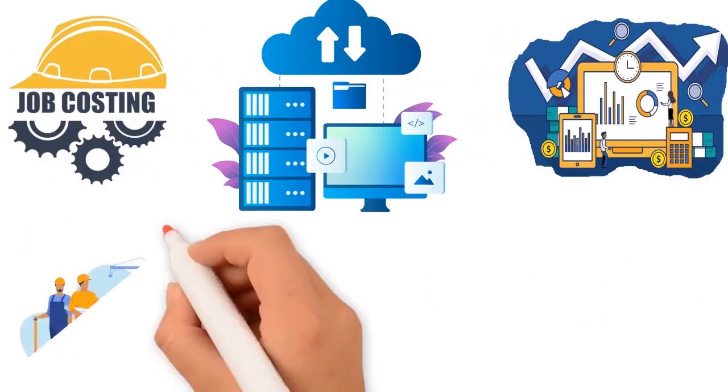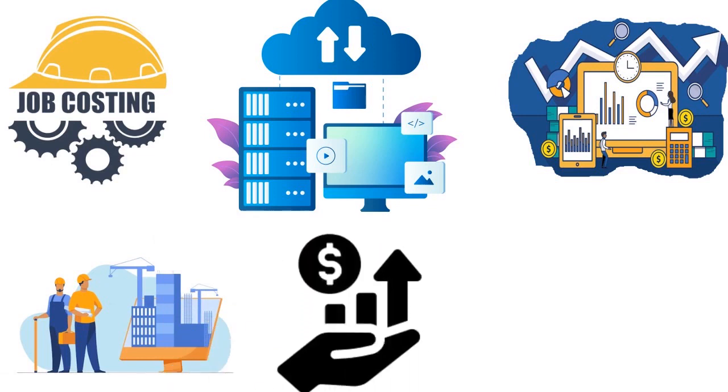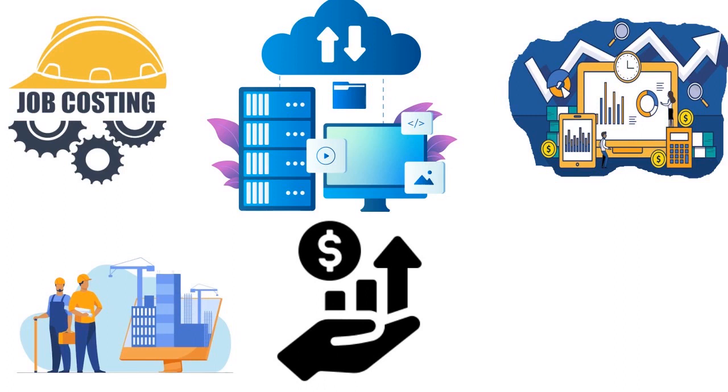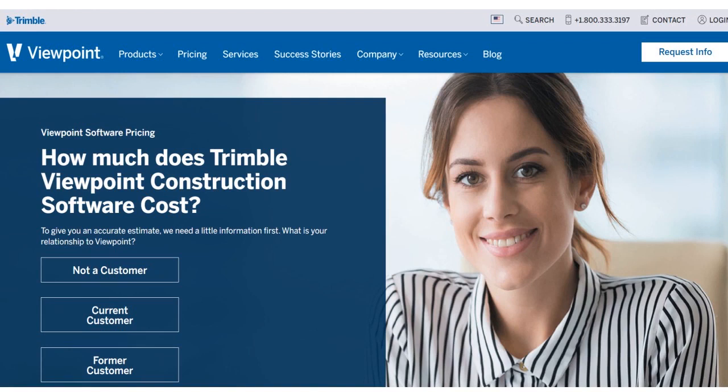So if you are a construction company that's very concerned with maintaining high levels of profitability, then Spectrum is a solid tool, if you can afford it, of course. And so here is the pricing for Viewpoint Spectrum as of the date of this show.